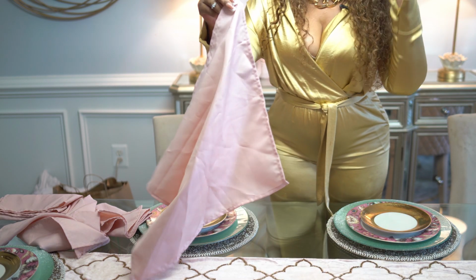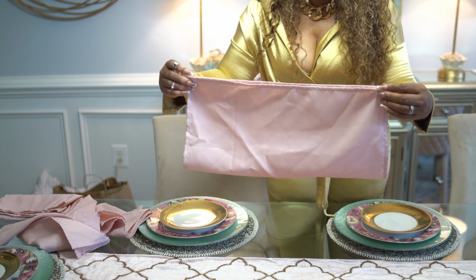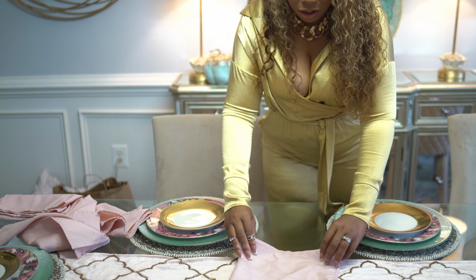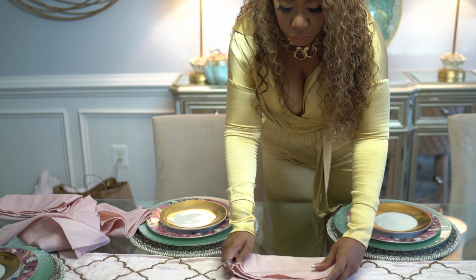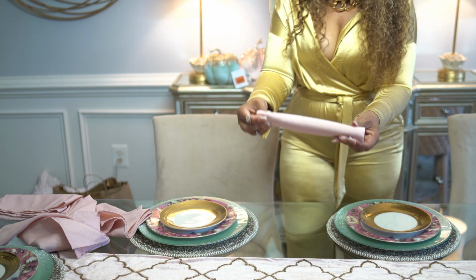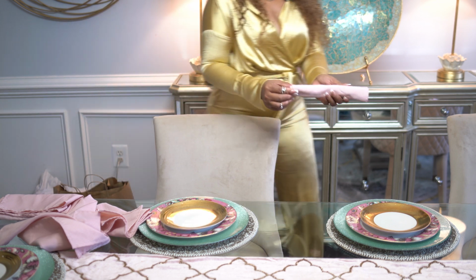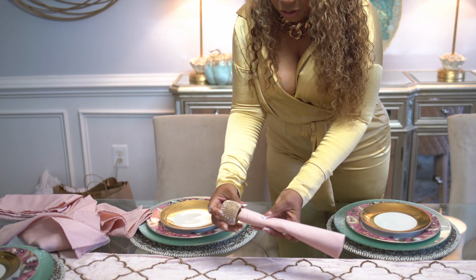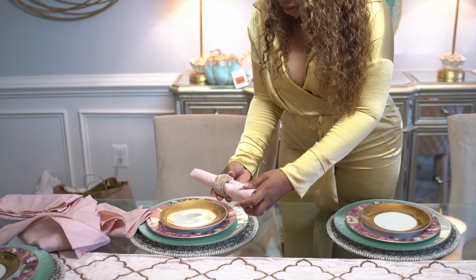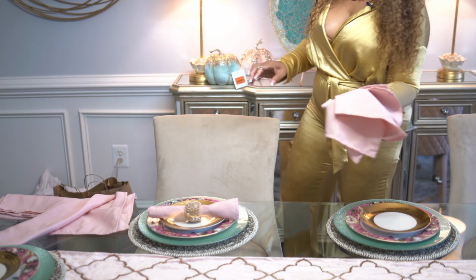Okay, so if you want to know how I fold this simple napkin, it's really simple, nothing fancy here because the table is going to be fancy enough. So I'm just folding it in half and then folding it again. I'm going to fold it one more time, and then I'm going to roll it. And then I'm going to put it in the napkin holder. Simple design. And then instead of putting it this way, I'm going to do it vertically. And I've got to do the rest, so I'll be back.